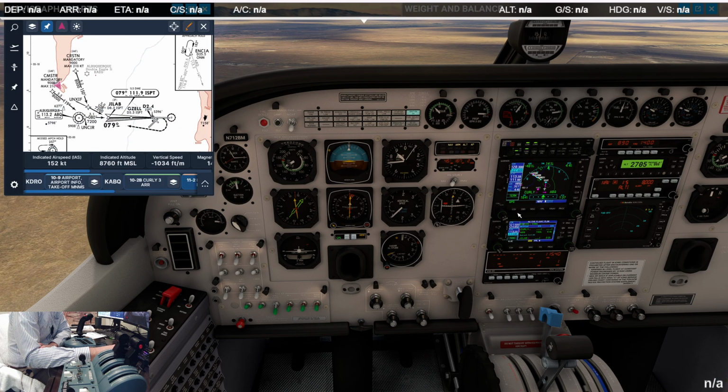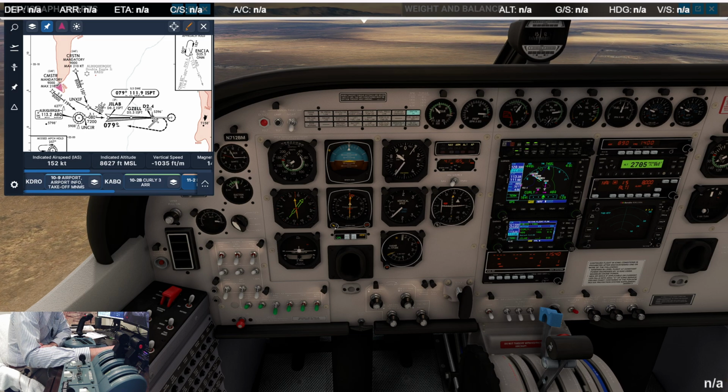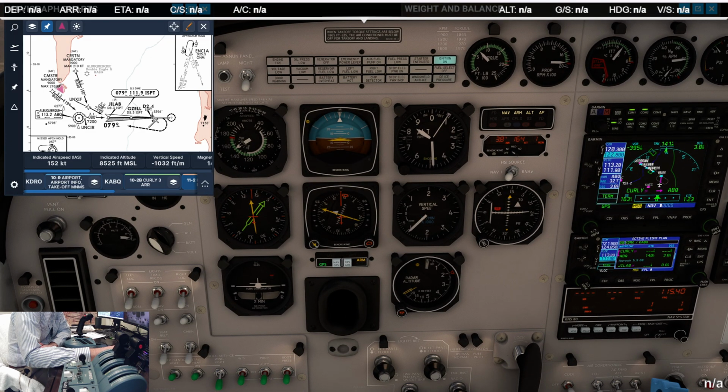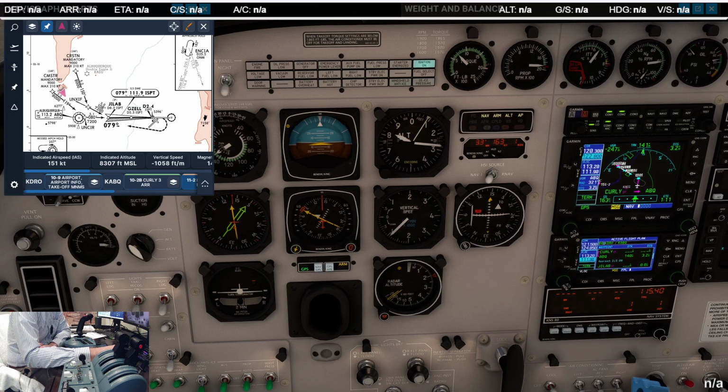Go to, well, not quite yet. We'll go to VLOC in a bit. Let's go ahead and tag us in at 79. Let's go ahead and turn us in. There's 79 right there. Good. 3 miles to Albuquerque.